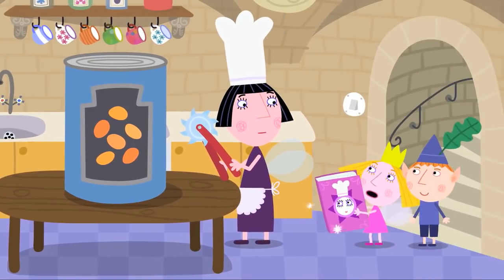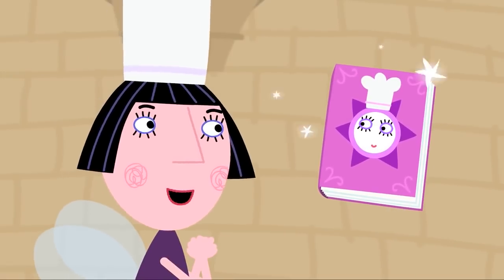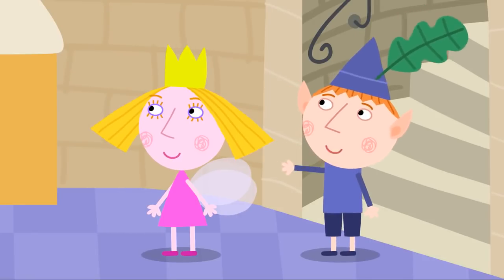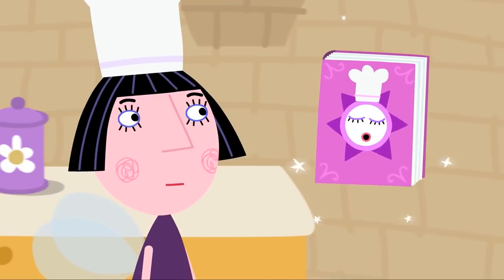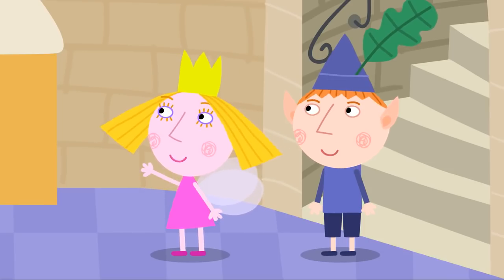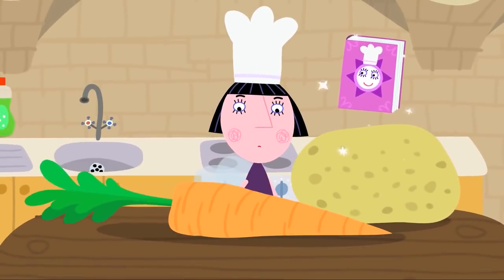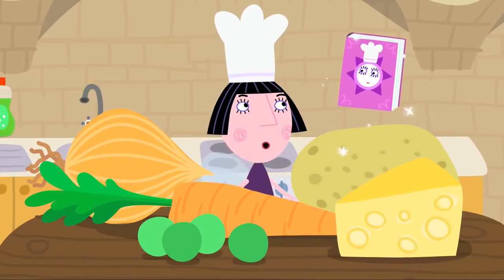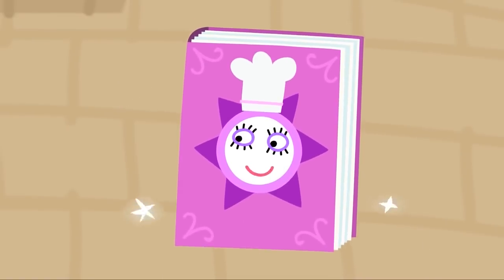Nanny, we've got a magic cookbook. Hello, Nanny Plum. Oh, you found my cookbook. Where was she? She was in the elf library. What were you doing in there? I was getting very bored. The book knows a recipe for a modern meal. Oh, good. What are the ingredients? A potato, a carrot, an onion, some peas and cheese. But that's what I would normally cook. Yes, the ingredients are simple, but the way we cook them is not.